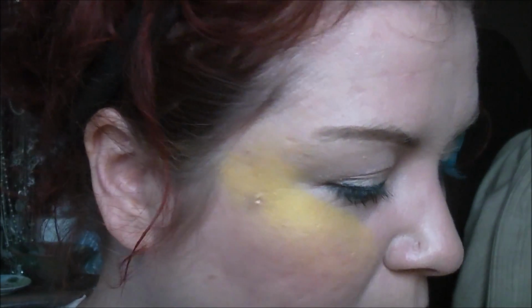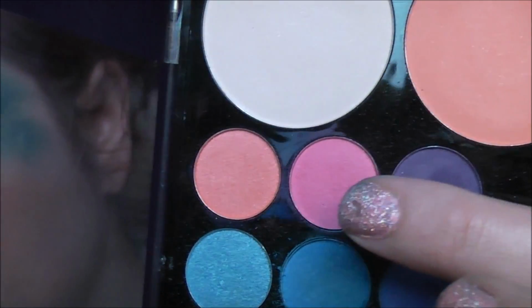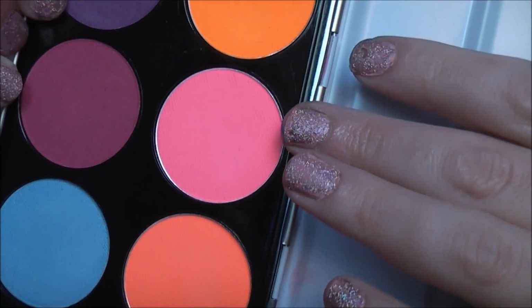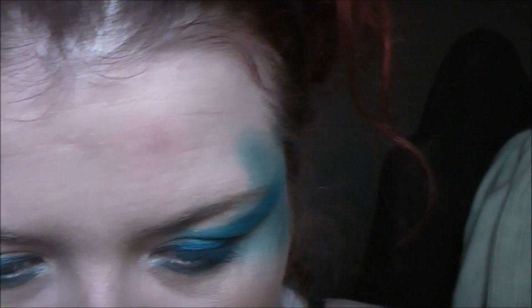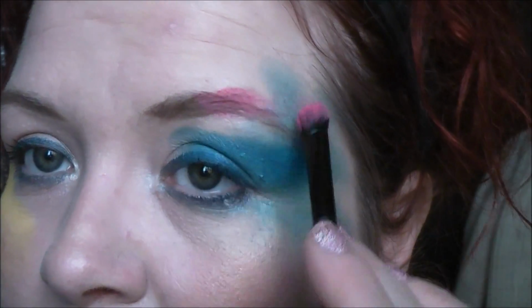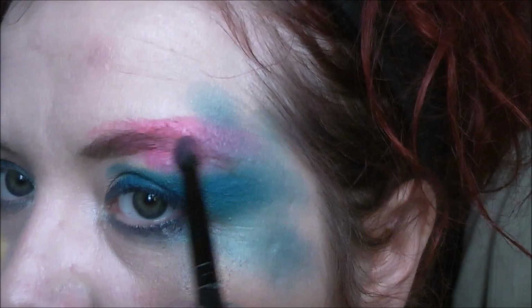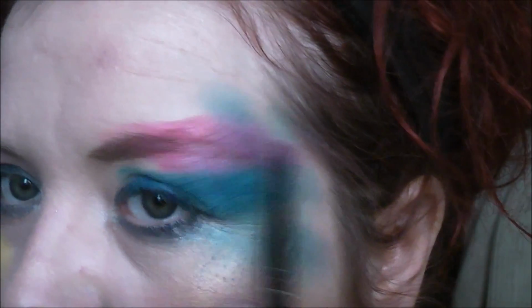We're now going to go to the pink. And again, I'm going to use a couple of pinks for this one. I'm actually going to take the pink from the Clubworks palette, which is a perfect candy baby pink. And I'm also going to use the Vivid Eye colour palette, and I'm going to use the neon pink. So I'm going to go in with the candy pink one first, and that's actually on the brow in the look. Coming across into the blue.